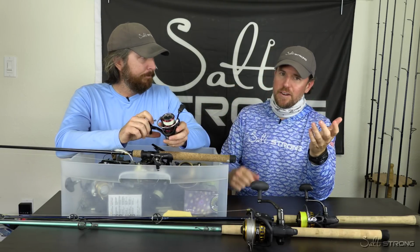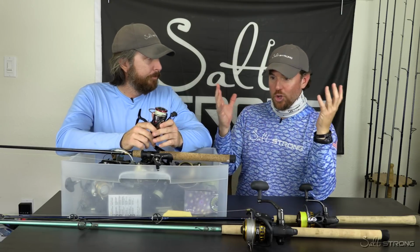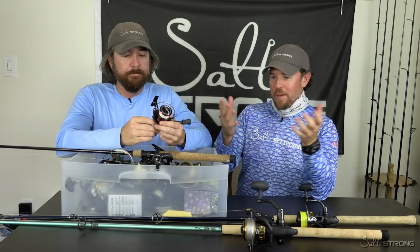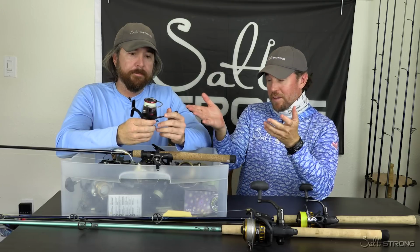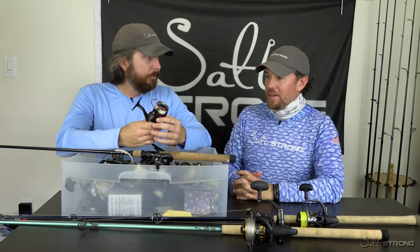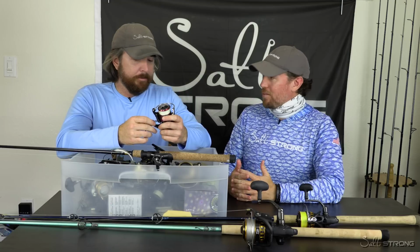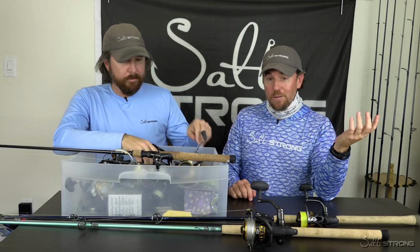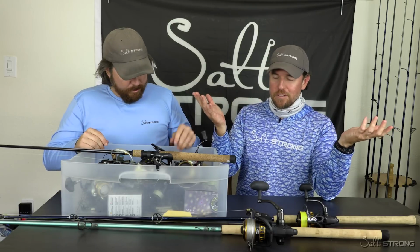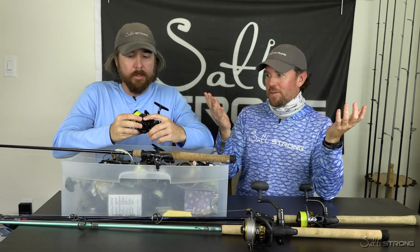Because it's very frustrating as anglers when you're buying rods and reels when there's no uniform ranking. Medium heavy can mean something completely different to this manufacturer versus that one. Even that Daiwa BG, the old school 4500, is almost an 8,000 in size. Let's just call it a 7,000. It's massive. That's our tarpon fishing reel.